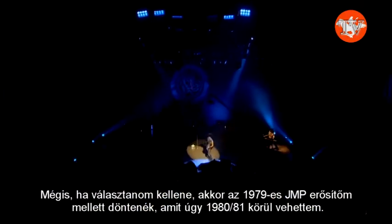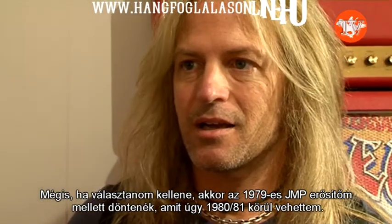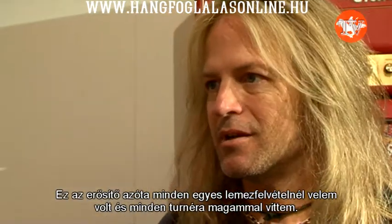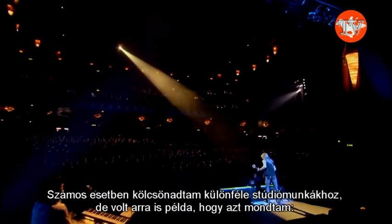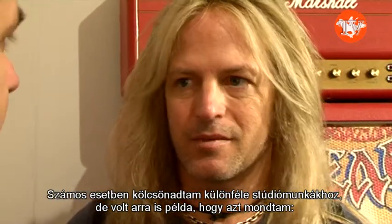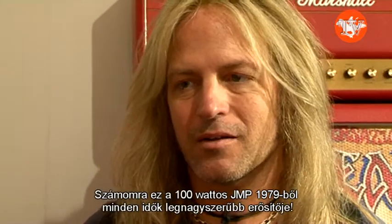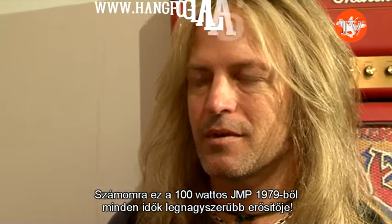But if I had to pick, I own a JMP amp, a 79 JMP that I got in 1980 or 81, I believe, and that amp has been with me through every recording, every tour. I've loaned it to people that put it on their records, and sometimes someone asks, hey, can I rent your amp? Oh no, sorry man, it's in storage or it's on tour or whatever. But that's my all-time favorite amp. It's just a 79 JMP 100 watt.